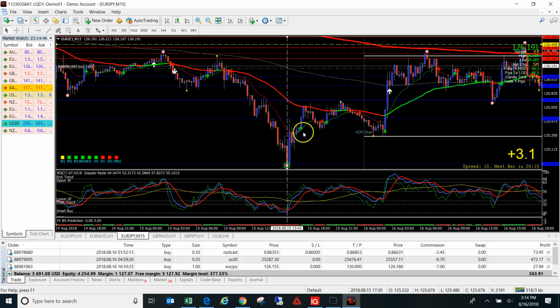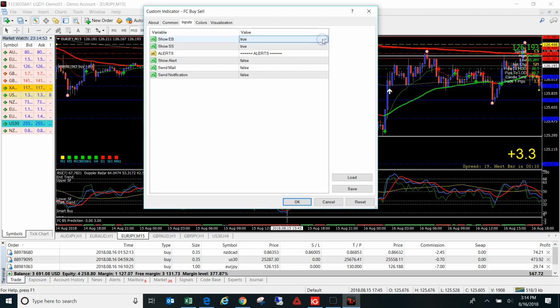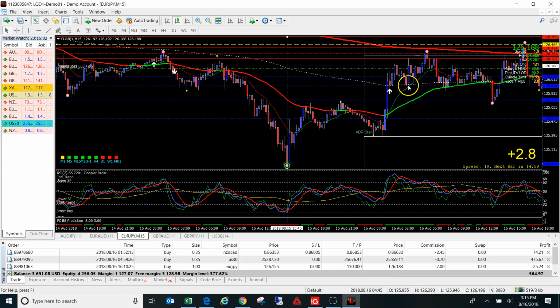But again, I won't say don't pay attention to them, but for those of you that are having a hard time trying to figure out what's a good entry and what is not, just keep that on pause and only focus on these sure shot signals. If you entered here, you could have a really tight 10, 20 pip stop loss easily, just because of the setup and where price is at.